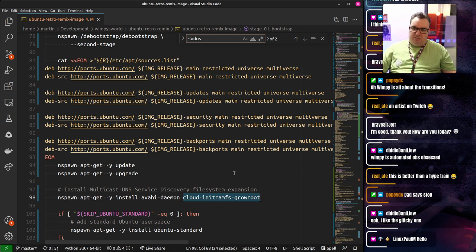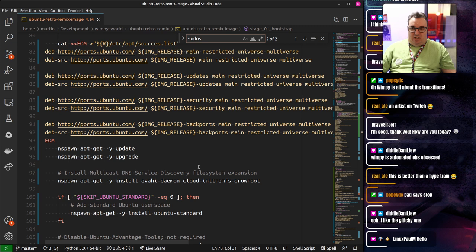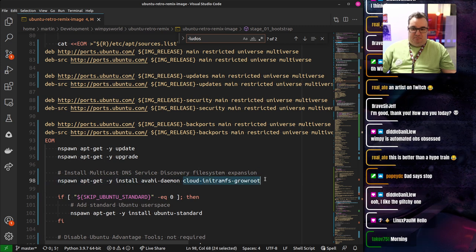So I'm working around this slightly. So up here, I seed, or rather, you know, specifically include this package in the initial bootstrapping stage, which is the minimum dependency requirement to satisfy this utility here.